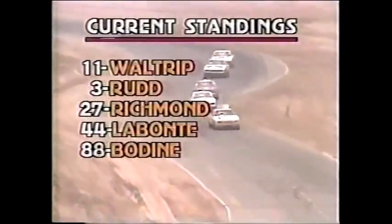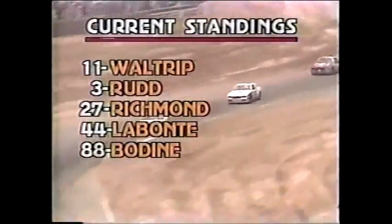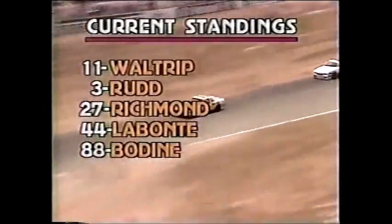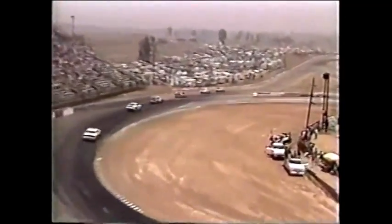Terry Labonte will continue to run in fourth place, and Jeff Bodine is now up to fifth. Bodine on the charge in his Pontiac. Junior Johnson says that Bodine is due to win anytime. It could come this afternoon here in the Budweiser 400. Certainly the car that's out front right now and apparently is going to dominate these opening laps, unless he's challenged by Ricky Rudd, is Darrell Waltrip.